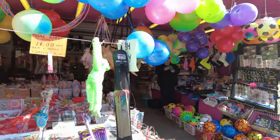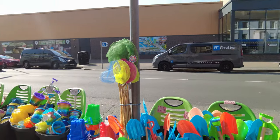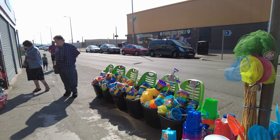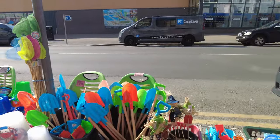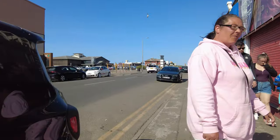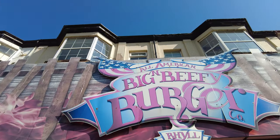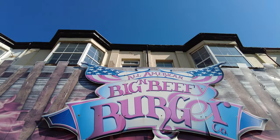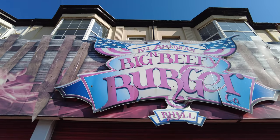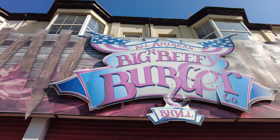Little shops here, got rock and sweets and toys and gifts and beachy things, buckets and spades. There's a burger place here which I'm sure was open a minute ago. Big Beef Burgers, all American. I'm sure that was open a minute ago, wasn't it? They do burgers, chips, all different types of things like that.